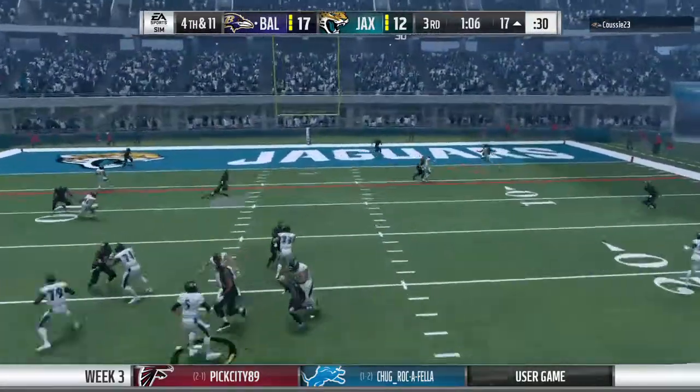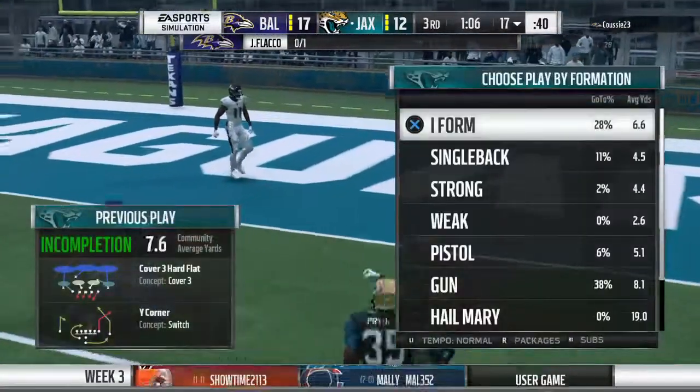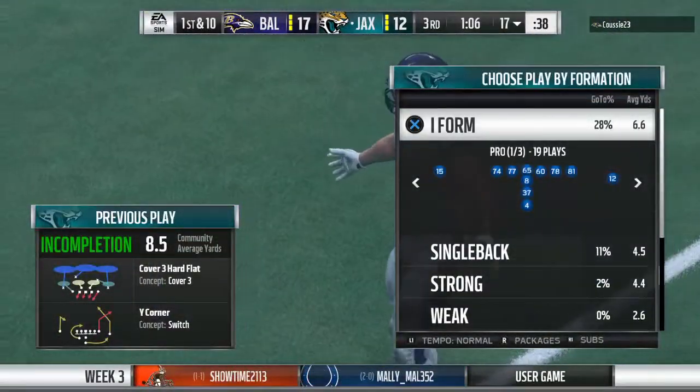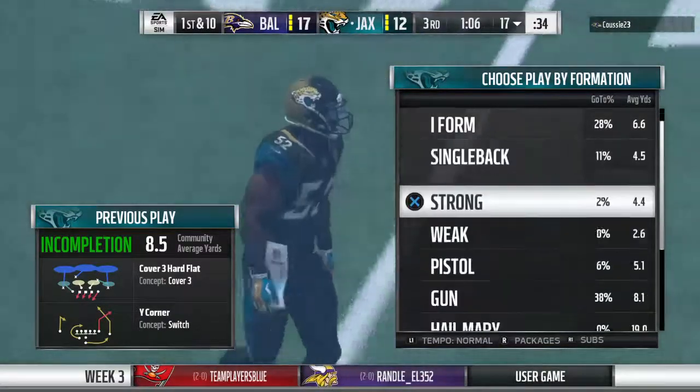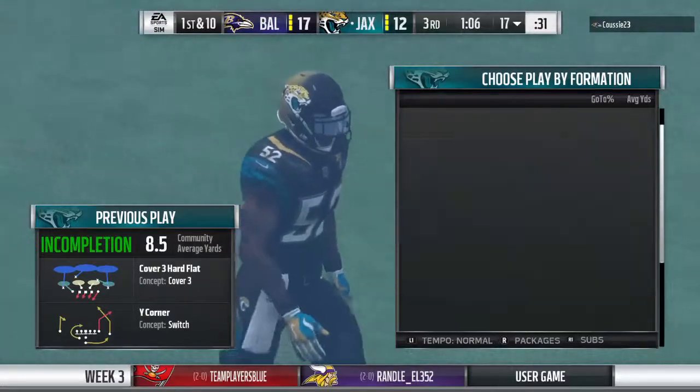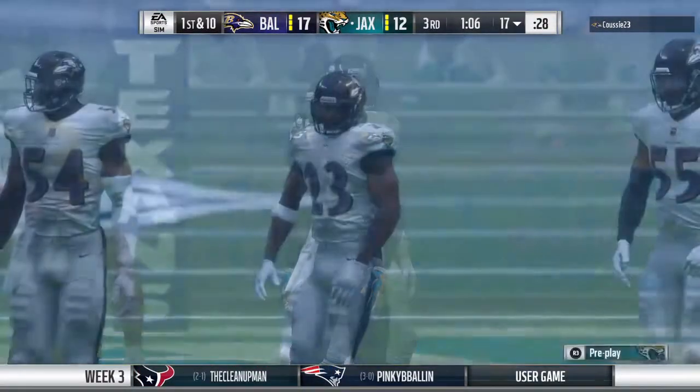Flacco now on 4th. And that is going to be incomplete. John Harbaugh not afraid to go for it this time. Doesn't work out. And the Jaguars are going to take possession here on the turnover on downs. Here comes the Jaguars offense as they get set to go again.